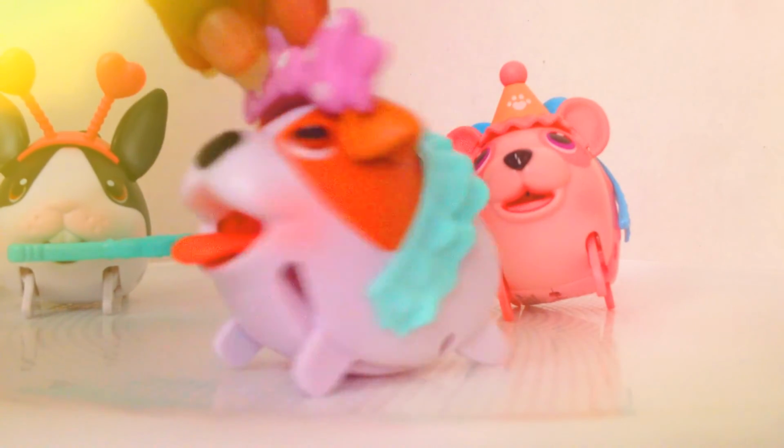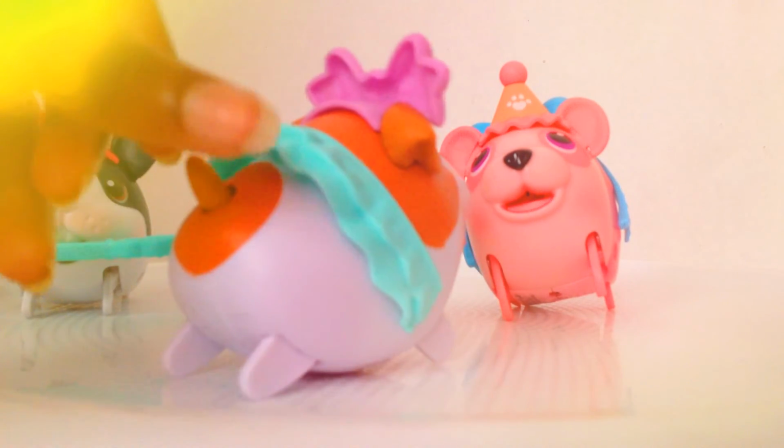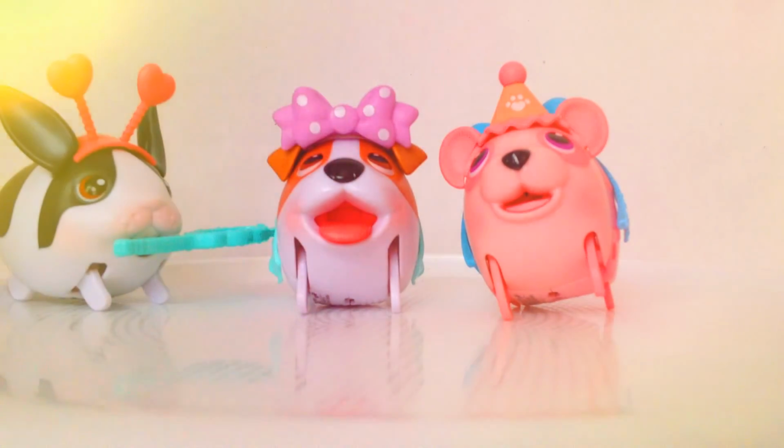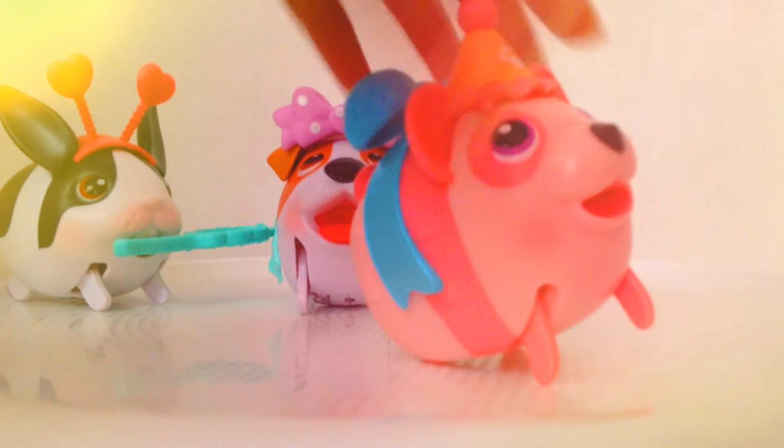Now for the Jack Russel Terrier. He's being dressed up in a bow and toothpick. But he's a guy. I promise you that. Your name shall be, well, his name is Jack Russel Terrier. So, Jack. Best name. I had the same idea as me. I'm like, Jack. And we said Jack at the same time.